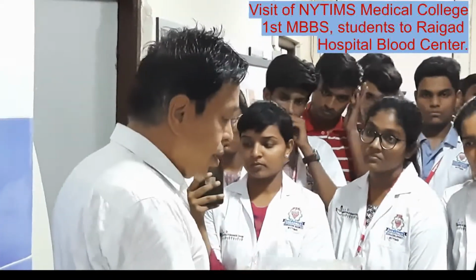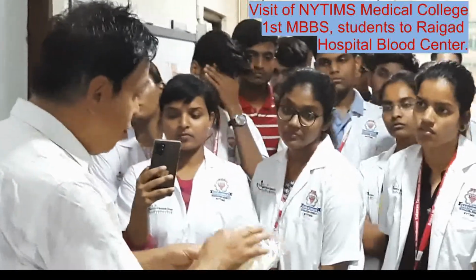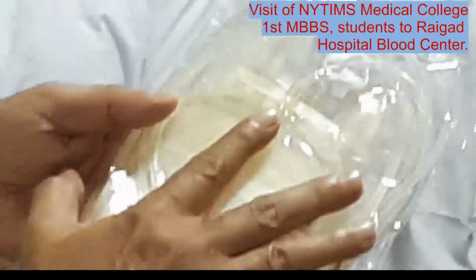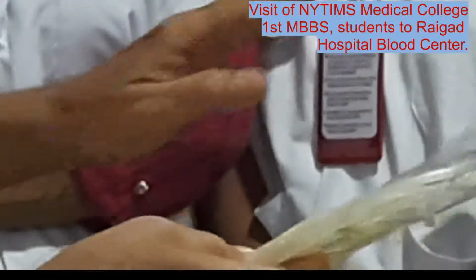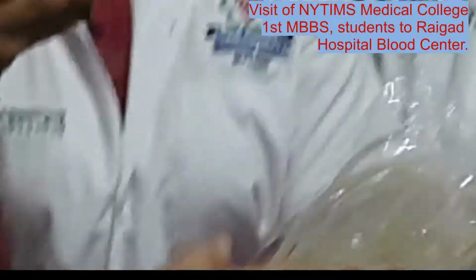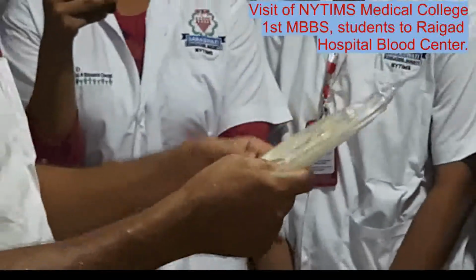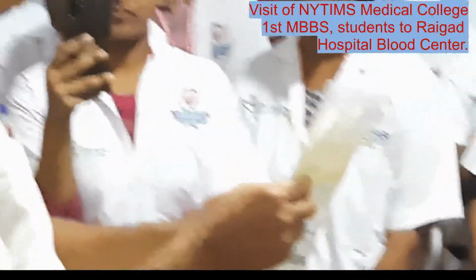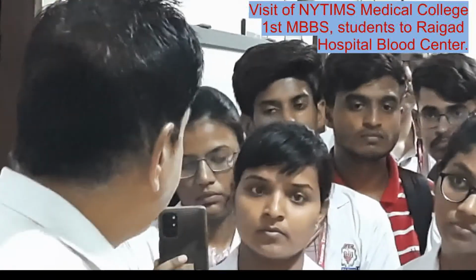So this is the blood bag. Every bag is covered. It is made with sterile precautions, and for every donor there is a new needle. All precautions are taken so that the donor should not contract any disease in the process of blood donation. Now there are 3 bags in this, but we collect blood in only one bag. There is anticoagulant in that. Then we take the blood bag and centrifuge it. We separate it. One component is RBC.